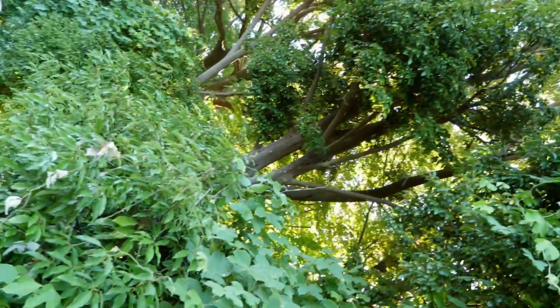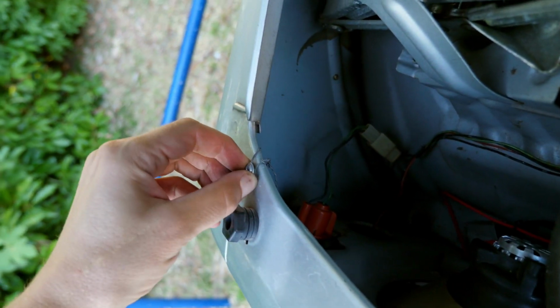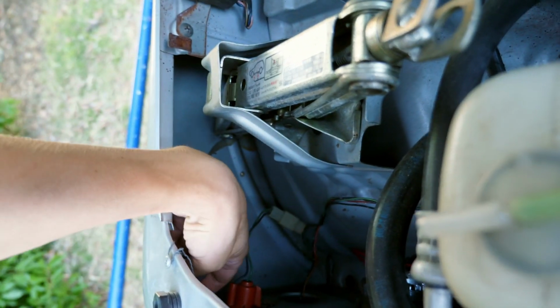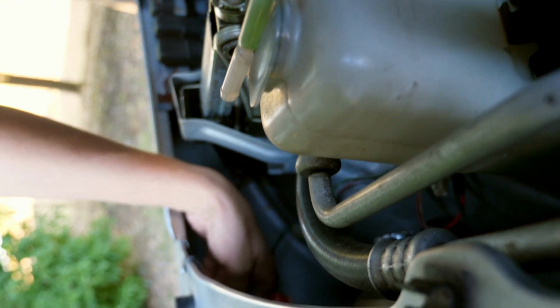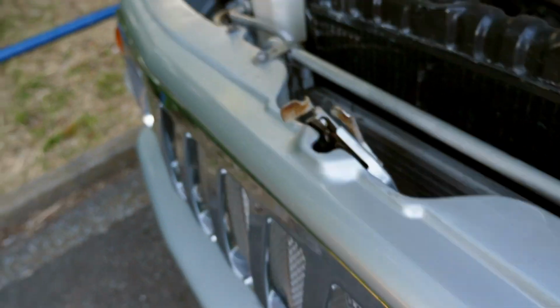Hood pop. Shouldn't have lowered the hood there, but I forgot we were going to be checking for nejis, Japanese word for screws. Okay, hood prop. We are a go. Okay, that's just holding the grill in place. That screw there. And that would be the screw that they're talking about, I think.